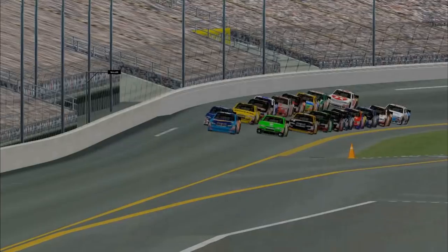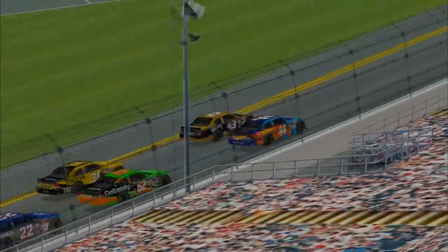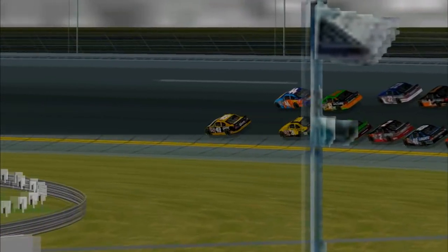Lynn leads lap 1. But here they come to complete lap 2. Battle for the lead. Andres Allen has a run to the inside of Jeffrey, and Jeffrey Lynn loses the lead to his boss, Andres Allen.